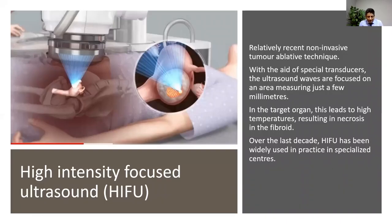Right, so we are moving into the non-invasive techniques. This is one thing: high-intensity focused ultrasound, HIFU, a relatively recent non-invasive tumor ablative technique with the aid of special transducers. The ultrasound waves are focused on an area measuring just a few millimeters in the target organ. This leads to high temperatures resulting in necrosis of the fibroid and dissolution. Over the last decade, HIFU has been widely used in specialized centers with highly successful outcomes. The advantage is obvious: patients do not get scars. These are day procedures. They can go home on the same day. Basically, the advantage is avoiding a surgery.